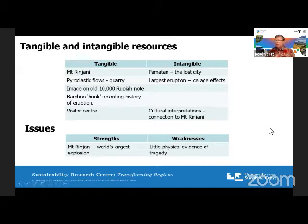We've also got a number of intangible features that we can tell people about. I think one which is not being made use of is this lost city. We've got this idea that the eruption was connected to an ice age around the world. And in fact, we've also got cultural interpretations, the connections of the local people to Mount Rinjani, which I don't see are very clearly connected at the moment.